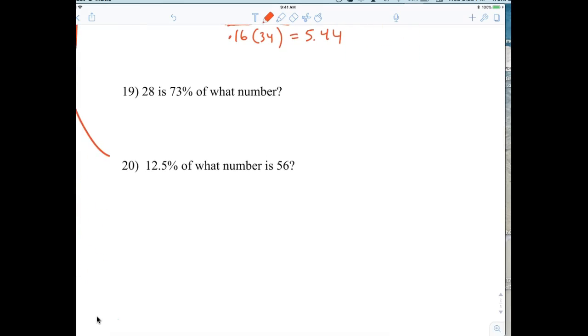Now, I want someone to set up 19 for me. Go ahead, Gavin. So 28 over P is equal to 73 over 100. Good. So then the answer is 38.36, somewhere around there. Now again, remember, it's a matter of do you agree or disagree? Are you okay? Not okay? Did you set it up properly? Ask now. Right? Thomas? Carla, you good?